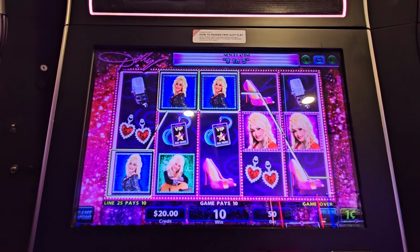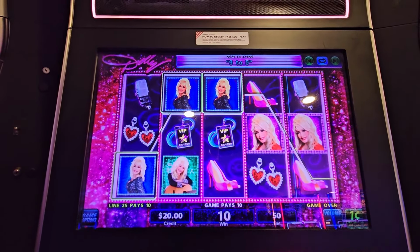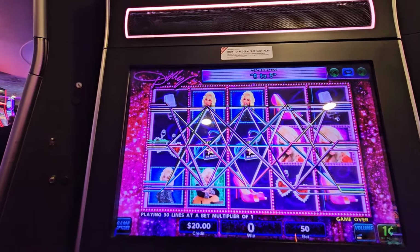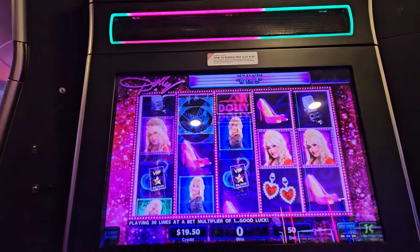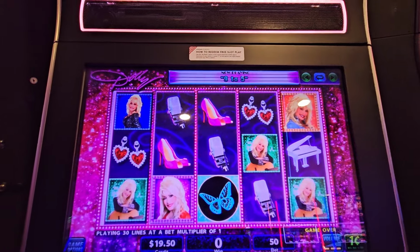So in Harrah's, she was horrible to me yesterday in Planet Hollywood, but I saw Dolly and I thought, well, go on, let's give it a go. 50 lines at 50 cents to go, you can't really go wrong. And I've chosen 9 to 5 because it's my favourite Dolly song.